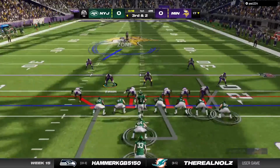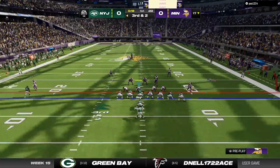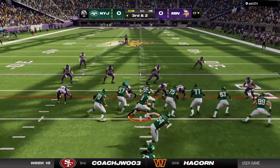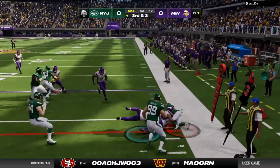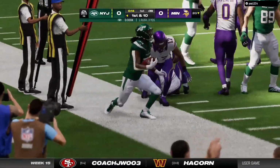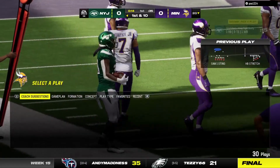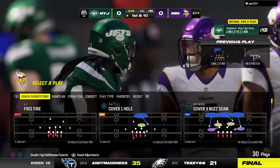After the incompletion, here now, 3rd and 2. They'll run it. Here's Cook. And he'll be out of bounds right around the 20. Give him 3 yards there on the first down pickup. Big conversion. They were backed up deep to start the drive, able to pick up the first.